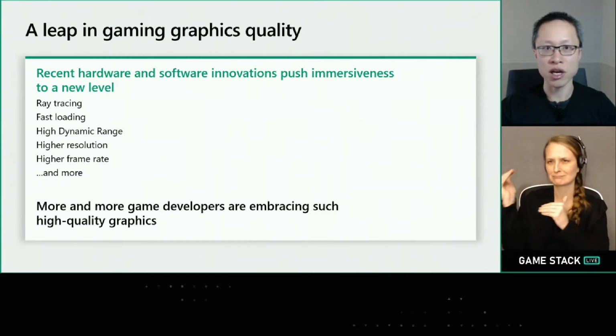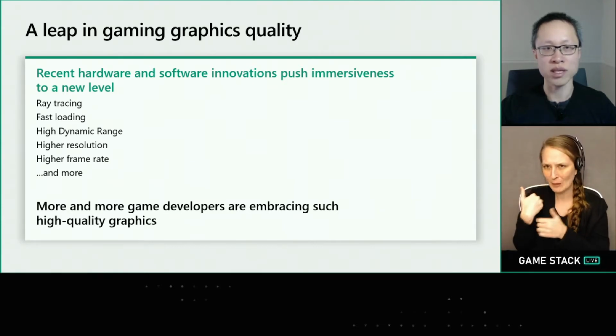Game developers are embracing this new generation of gaming graphics at a pace never seen before, and raising games to set a much higher quality bar.